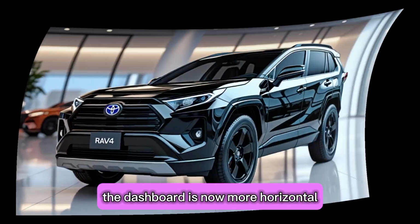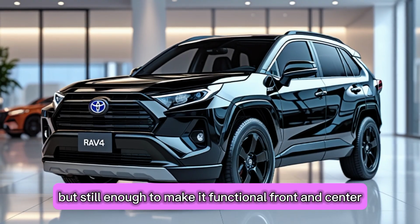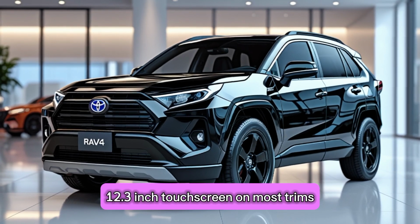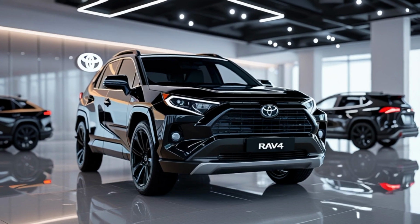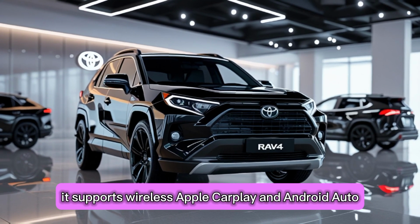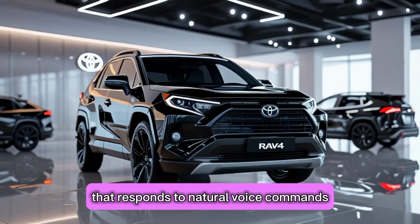The dashboard is now more horizontal and cleaner in layout, with fewer physical buttons cluttering the space, but still enough to make it functional. Front and center, you'll find a massive 12.3-inch touchscreen on most trims, running Toyota's latest infotainment software. This system is faster, sharper, and much more user-friendly than before. It supports wireless Apple CarPlay and Android Auto, wireless over-the-air updates, and a digital assistant that responds to natural voice commands.